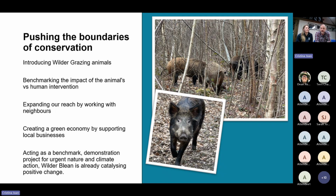So acting as a benchmark demonstration project for urgent nature and climate action, as it says, Wilder Blean is already catalysing positive change. It's making a difference already. We're seeing the impact the animals are having. We're seeing wildlife coming back. We're seeing the changes to habitat that need to be done.